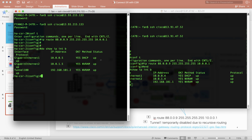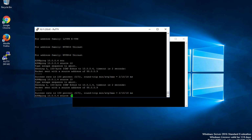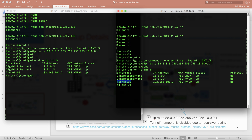Show IP interface brief on CSR2. So basically it ends with 5. So let me just change those IP addresses to 0.5. Okay, the connectivity is there. Okay, everything's working. You probably noticed I have turned on 100. I don't want to bore you with all the configuration, because this is config I've done for the HA. I have a separate video on HA, so you can go through that video to configure HA. But basically, the HA has been configured before I'm recording this video.